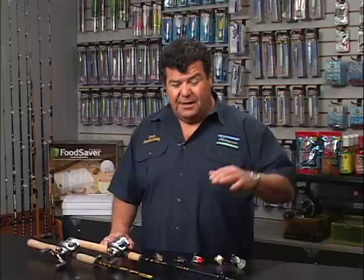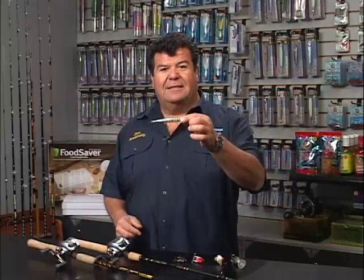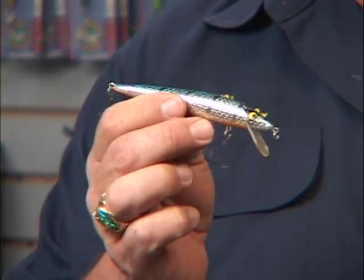Now, if the fish are up on the surface, there's a different type of lure you can use, but what I find a lot, especially this time of year that we're down in Mexico, the fish are holding a little bit deeper. Not right up on the surface, but kind of close sometimes. And when they're up like that, suspended, I like to use a bait like this. This is a stick bait. It's got rattles in it. It's a Rattlin' Rogue.